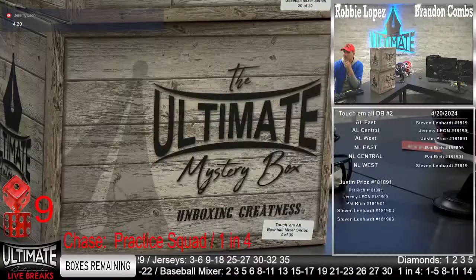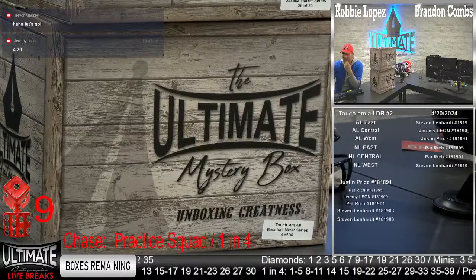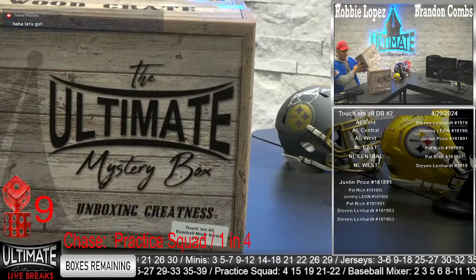Let's tune you guys up. Here's that list of names for the Touch 'Em All double box break number two. The AL East, we've got Steven. AL Central's Jeremy. AL West is Justin. Pat's taking the NL East and the NL Central. And Steven, you've got the NL West. Need a sticker for Witt. Oh, for Witt? All right. All right, 4 and 20. There it is at the top of your screen, 420. We'll go with box 4.